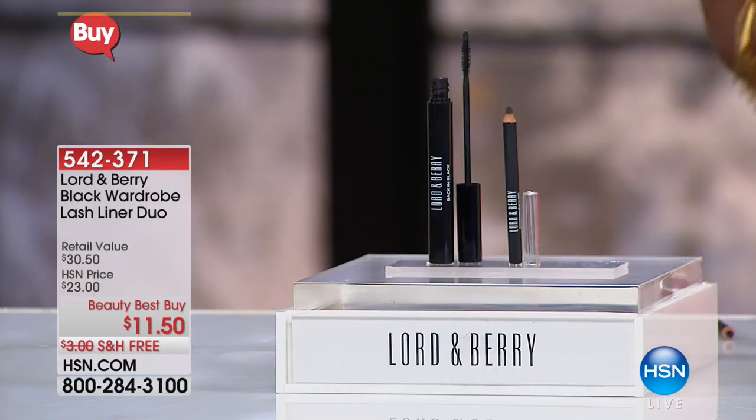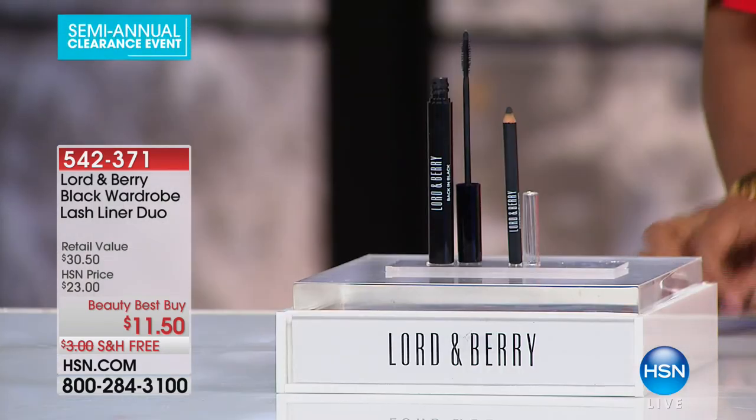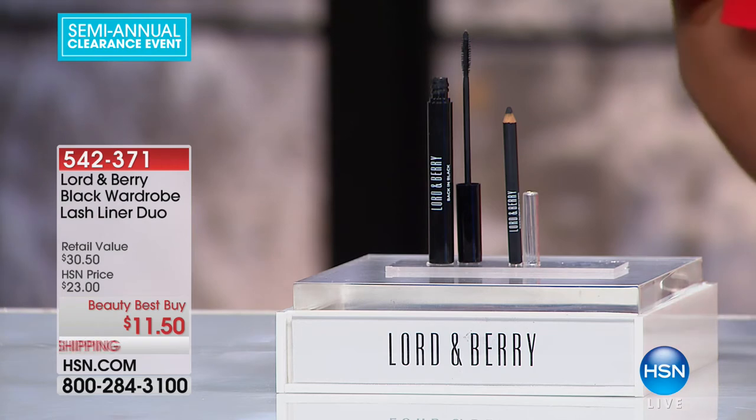So go ahead and pick up this duo. It's $11.50 for both the mascara and the liner. It's free shipping. Last in quantity, so I don't want you to miss out on that from Lord and Barry.